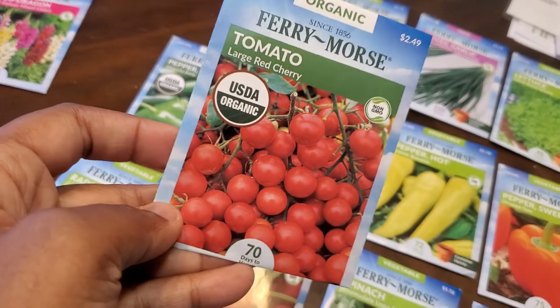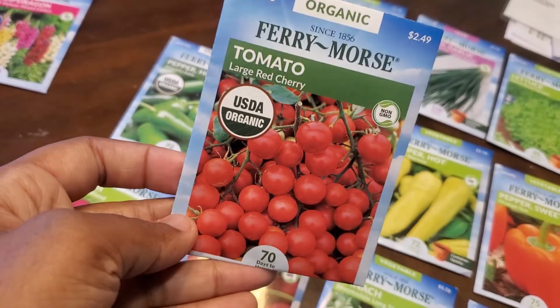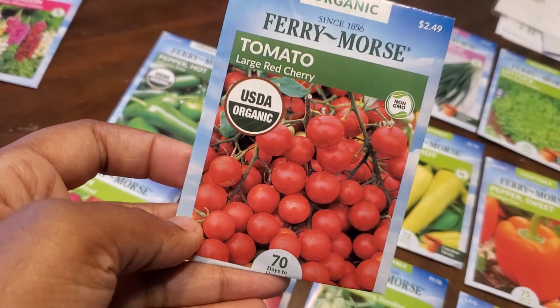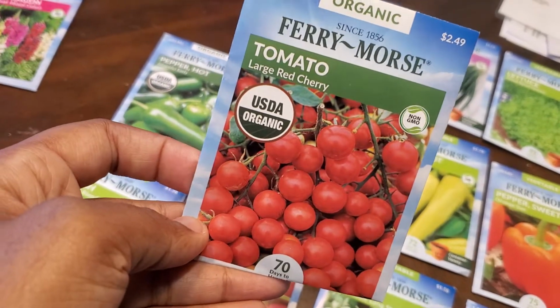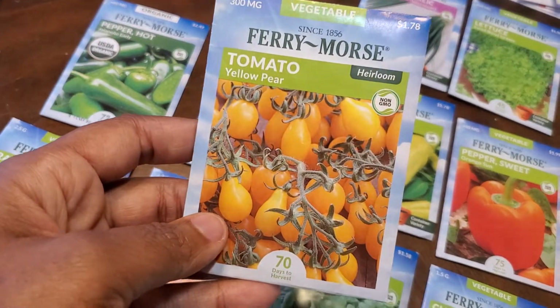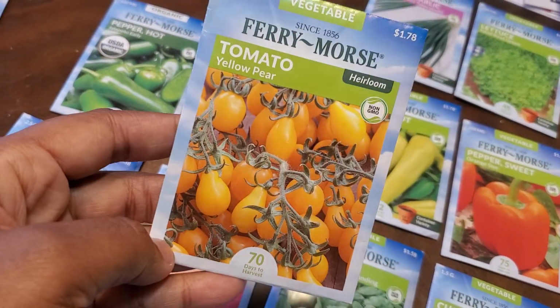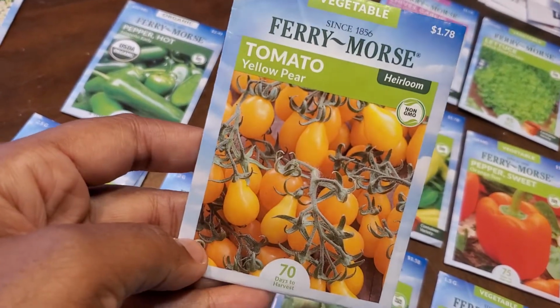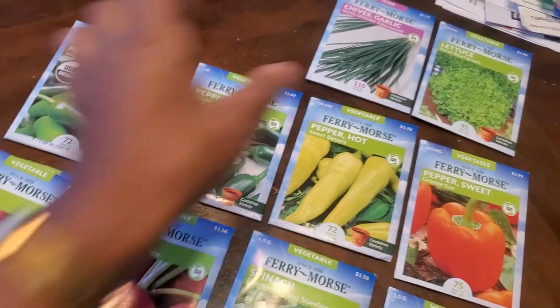So I got some of these to grow. I don't think this is a container variety, but I may try to germinate some of these and maybe grow one in my Bounty or my farm. I have a yellow pear tomato because I do like pear tomatoes, and we had some of these growing at the community garden and they grew really well, so I wanted to try to grow some at home.